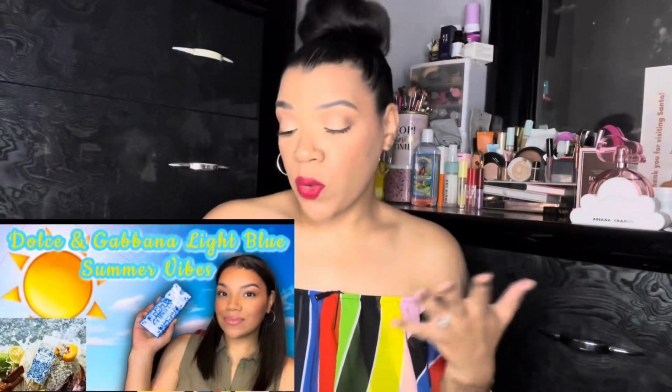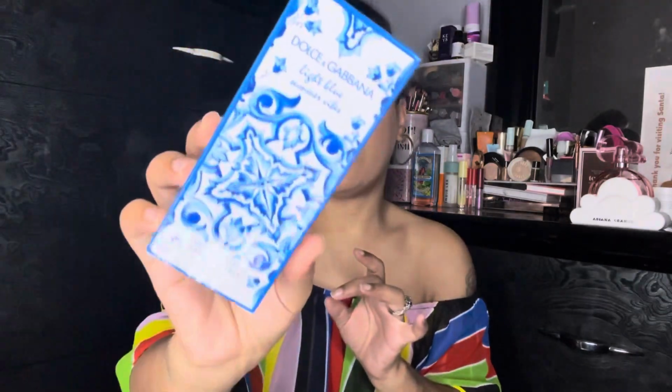Moving on to another one that you guys have already seen me talk about. Again, a dedicated review, it will be linked below. This is the brand new Dolce & Gabbana Light Blue Summer Vibes, and it looks like this. This was my very first D&G Light Blue fragrance. I have recently smelled the original and I do like it. I am contemplating getting it, but I'm not 100% sold as of yet, because fall is near, so do I really need that? I probably don't. But anyways, this is a really beautiful fragrance.